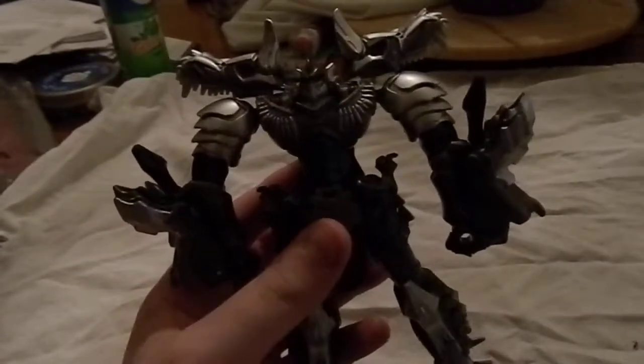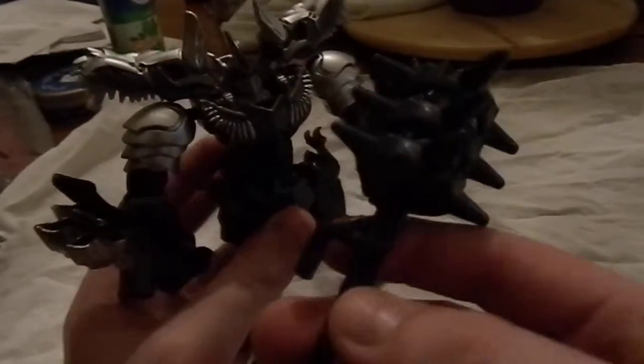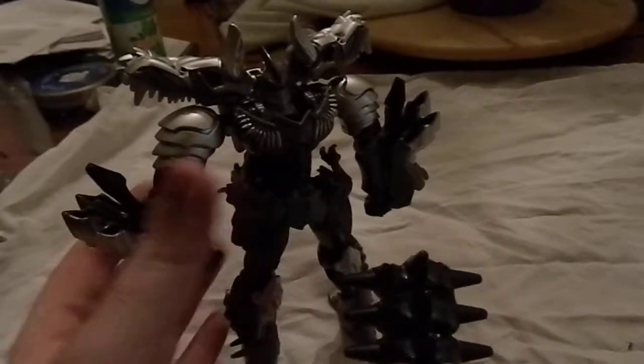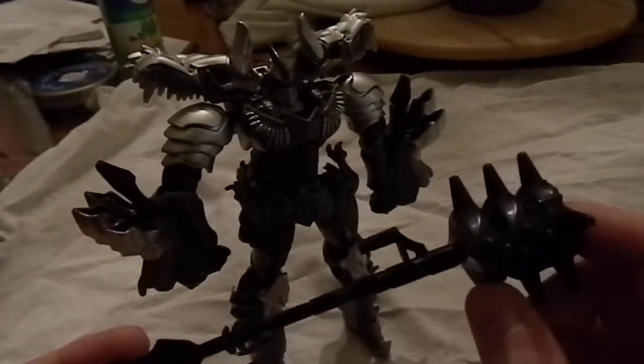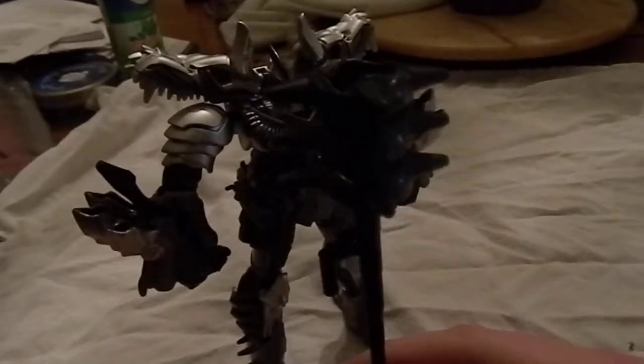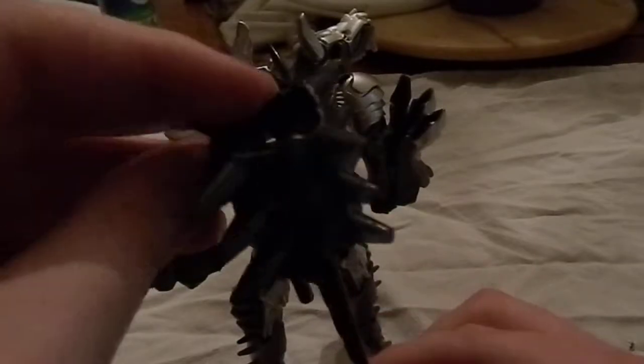Let me just move that guy aside. Now let's move on to the accessory. Now instead of the sword, they gave him this mace, which is okay, but I would require a sword.